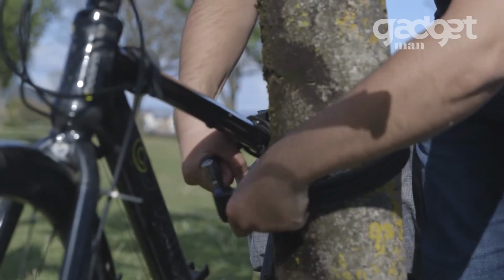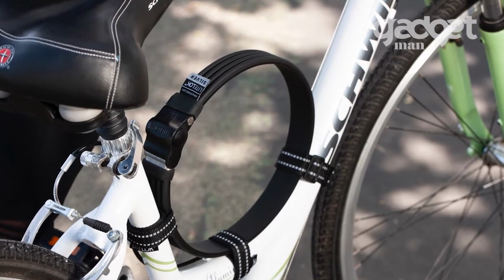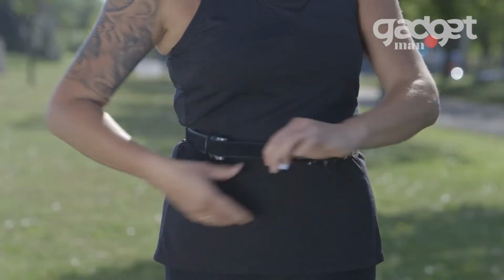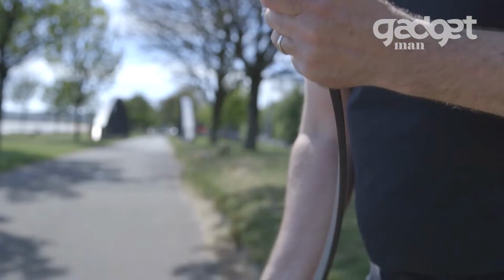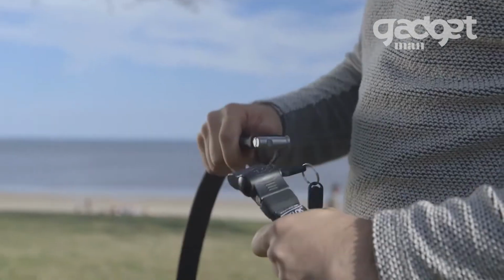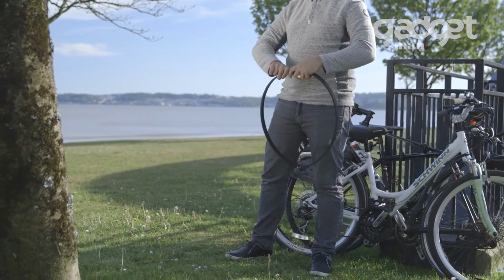Litelok Silver is flexible, giving you more places to secure your bike compared with rigid D-locks. It's easy to carry on your frame, within your bag or panniers, or you can wear it around your hips. It's so light you'll hardly notice it. Litelok Silver comes in single and twin formats. The twin format operates from the same key and allows you to join two locks together for extra length.